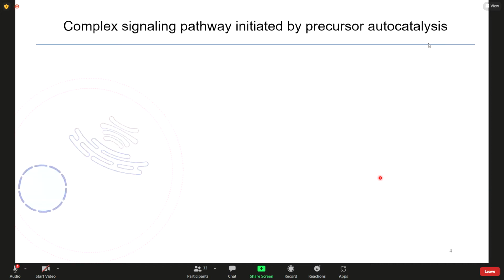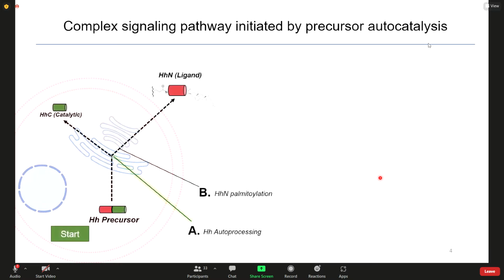So if we begin with the signaling cell, the pathway begins with the translation of a 2-domain precursor protein that undergoes an autocatalytic self-degradation utilizing a molecule of cholesterol. The precursor is divided into its 2 domains. The red domain indicated here, we call HHN, is responsible for downstream signaling. HHN is covalently linked to a molecule of cholesterol during its autoprocessing event, and it's also N-terminally modified by a molecule of palmitate before being secreted from the signaling cell as the mature signaling ligand shown here.